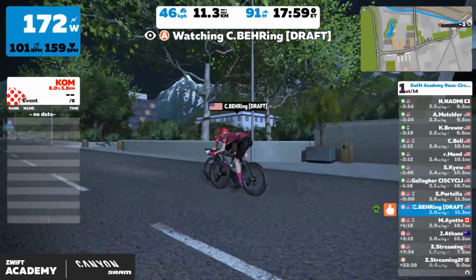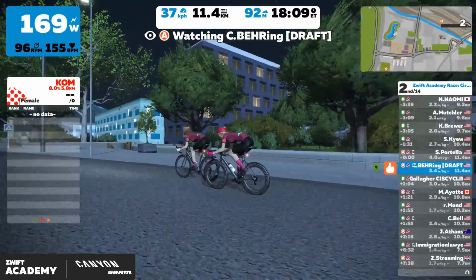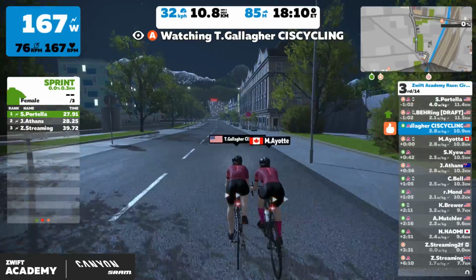Portella is still taking the brunt of the work, as Behring is just sitting in, playing it smart. Not a whole lot to worry about behind her, as we are seeing Gallagher here, it looks like, with Ayotte not really closing things down, letting things go out, actually, as they rest up, waiting for their next time. It doesn't look like they're under threat either, as we do have Q and Athens there.